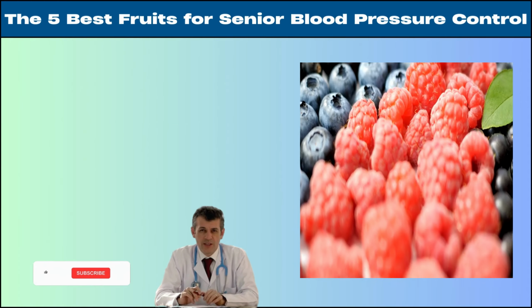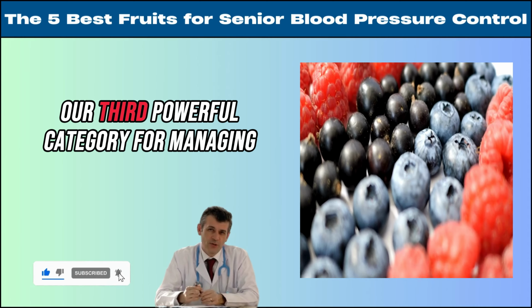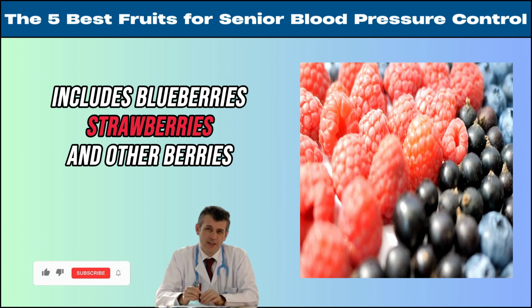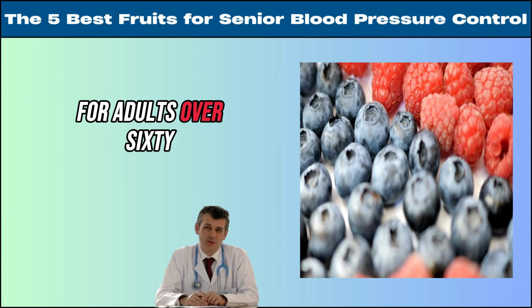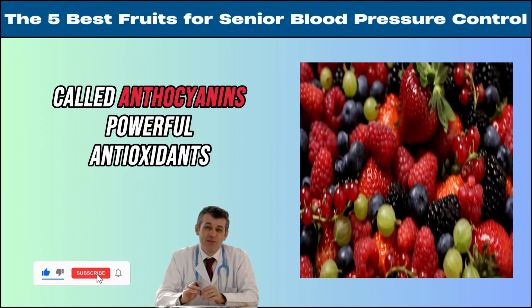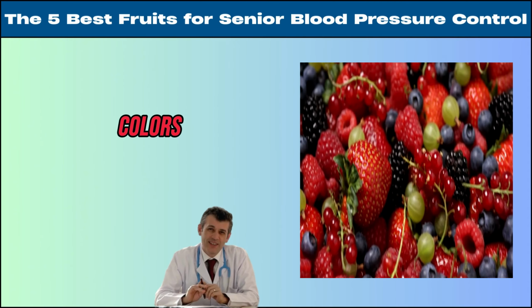3. Berries, tiny fruits with tremendous blood pressure benefits. Our third powerful category for managing hypertension includes blueberries, strawberries, and other berries. These small but mighty fruits offer exceptional cardiovascular protection for adults over 60. Berries contain specialized compounds called anthocyanins, powerful antioxidants that give these fruits their vibrant colors.